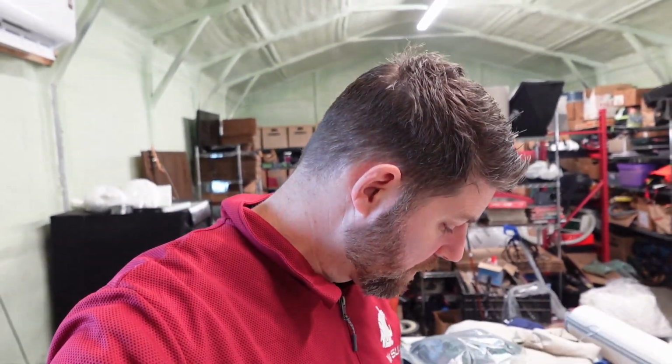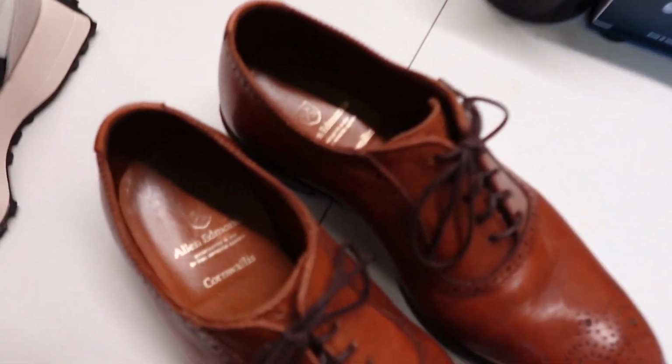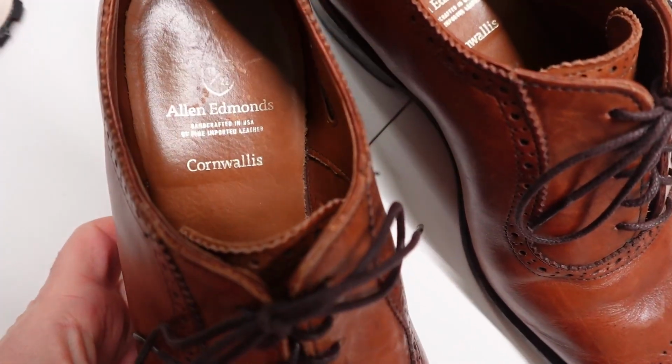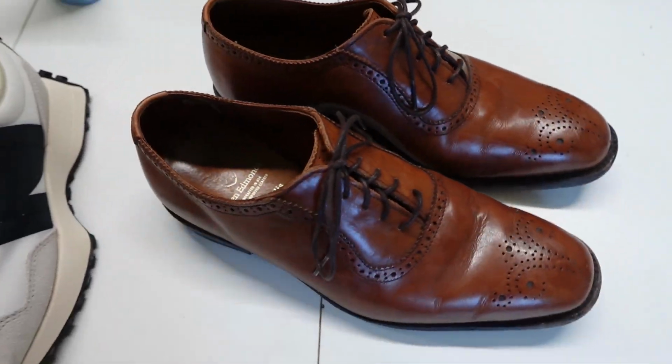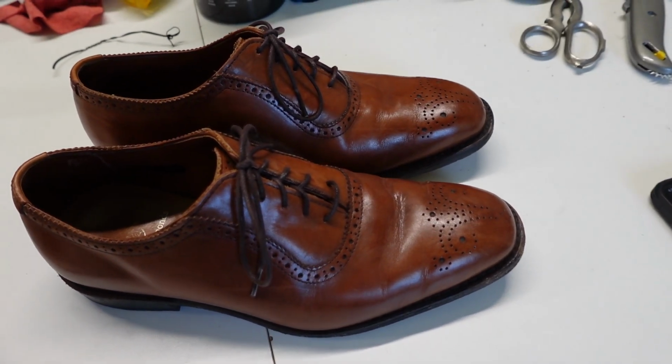These are the Cornwallis model. That's one of the things I love about Allen Edmonds, as long as they're not super worn, which if they are, I'm not going to buy them to begin with. But they put the model name inside the insole. So you can see right there it says Cornwallis. Just makes comping so much easier. So thank you, Allen Edmonds, for doing that.